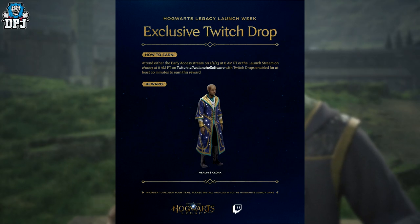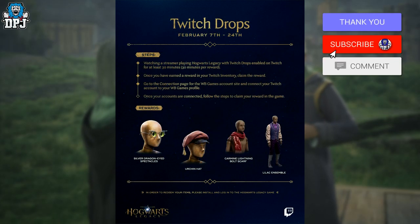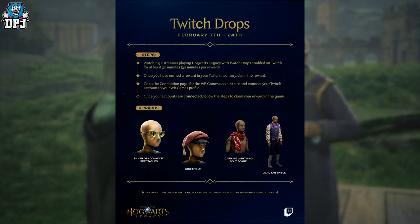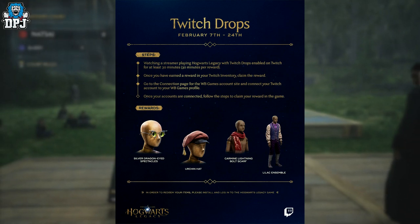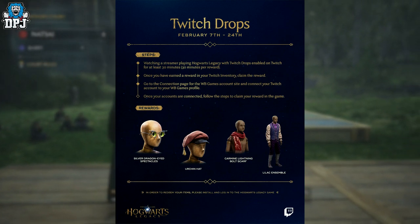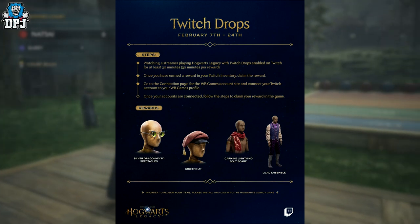It really does. Wow. Okay, so the other one, guys, these can be claimed between the 7th of February to the 24th. And the steps to earning these four items: watching a streamer playing Hogwarts Legacy with Twitch drops enabled on Twitch for at least 30 minutes. 30 minutes per reward. So 2 hours, guys, you want all four of these.